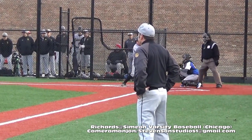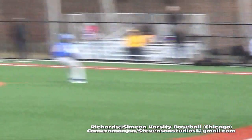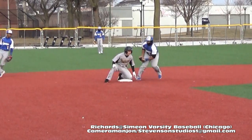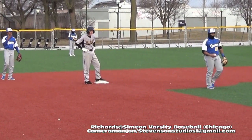With a runner on first, Sub steps in, a southpaw. Shows bunt. There goes the runner. Stay on it! Safe. The throw is high. The runner is safe.